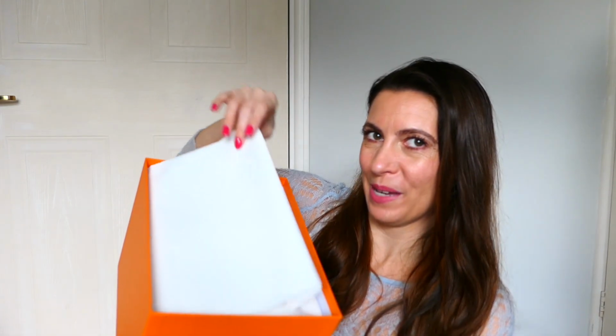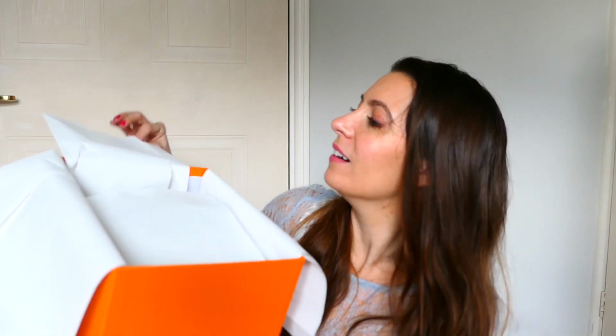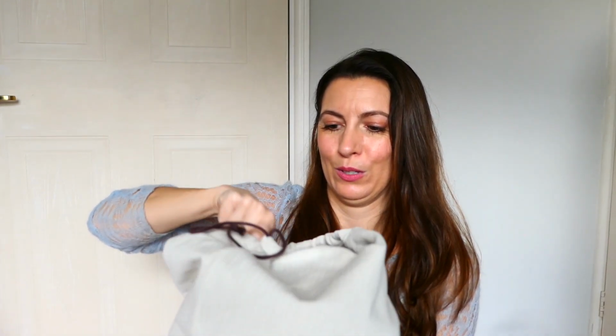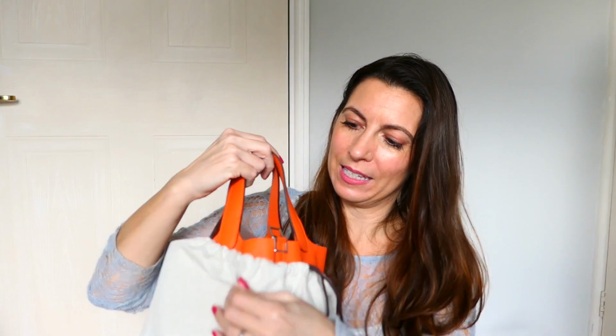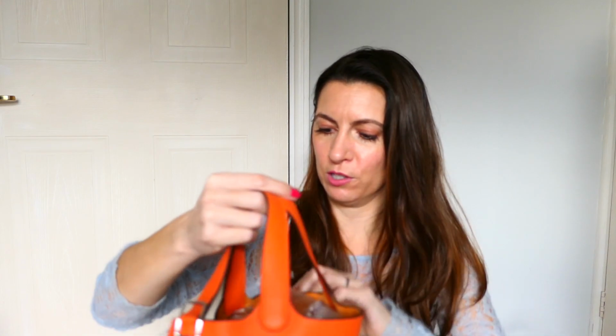Let's undo the tissue paper. I love this moment. This was that moment of anticipation. That's the bag out. So, look at the colour. What I have bought is the Picotin Lock size 18, which is the small one.